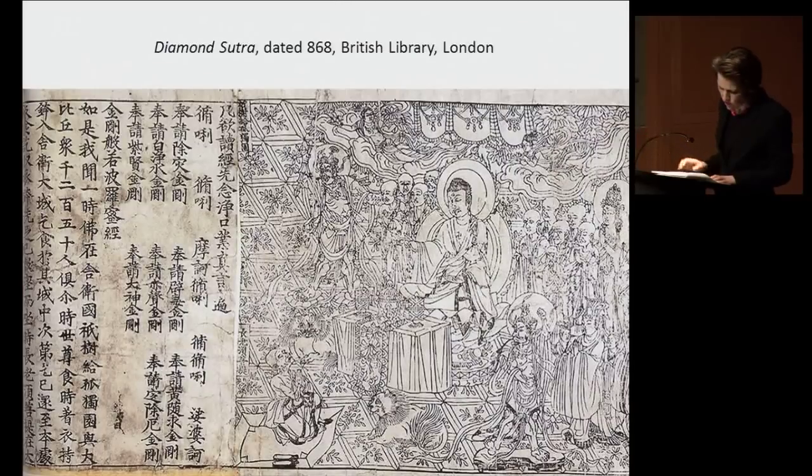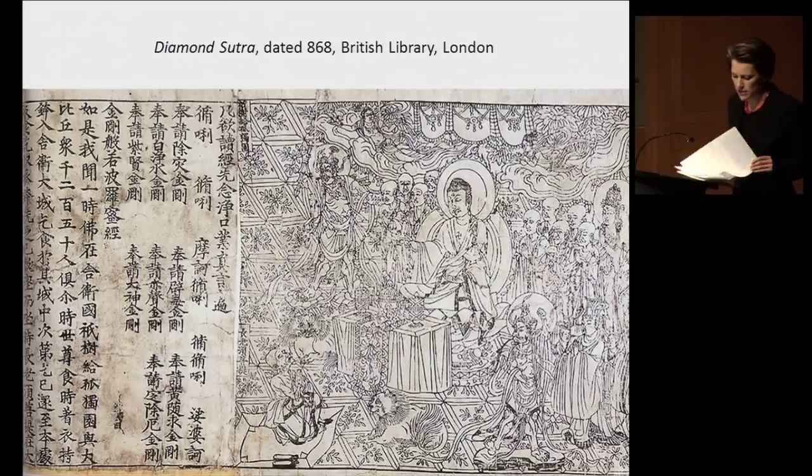Among Stein's group of manuscripts was the Diamond Sutra, dated to the year 868. Its frontispiece image, which you see here, is considered the earliest dated woodblock printed image. Although this print could not travel to New York, the fine carving and complex composition clearly indicates that in the 9th century, printing had already achieved an advanced level.